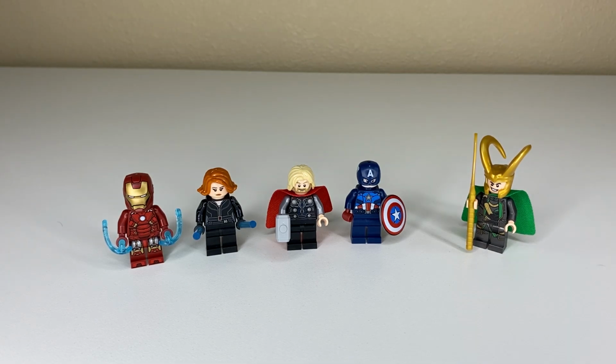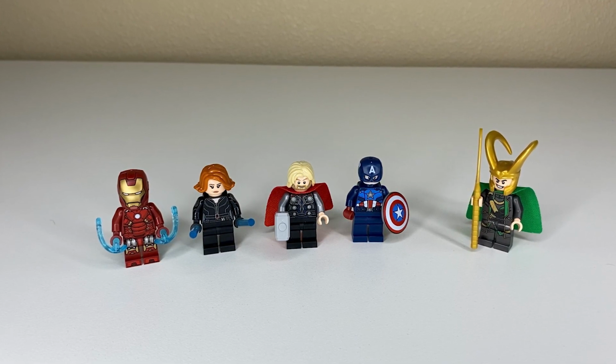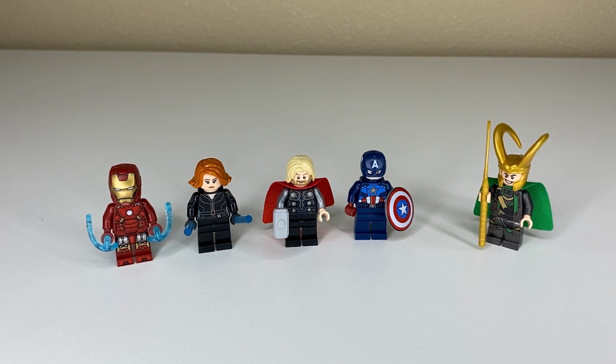But for Hawkeye, I've got 2 ideas as to why he was left out. The first one being, for some unknown reason that we'll never find out as consumers, LEGO couldn't include the figure, and that's the best we're gonna get. But my second idea has a little bit more basis to it.